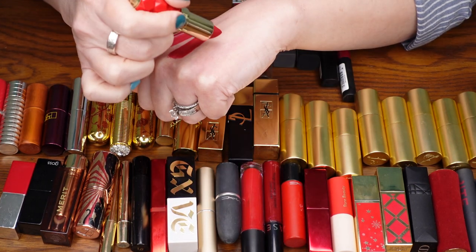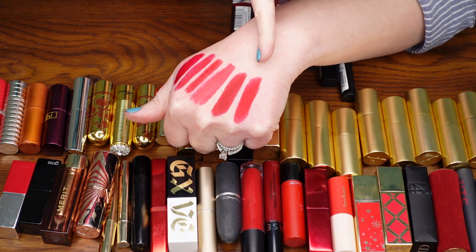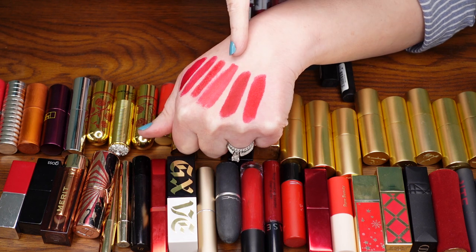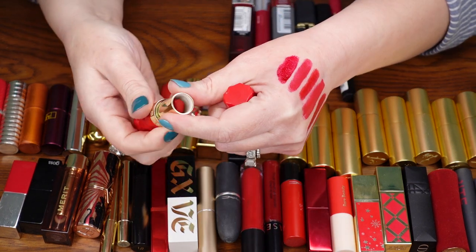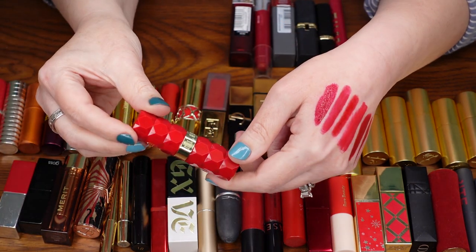This is one that they released for holiday. This one's called Fever. If I'm gonna keep one, I'm gonna keep Fever. And I know it doesn't look like there's a big difference, but in real life, this one's a little brighter. This one's a little deeper. I think I'm gonna keep Fever, but they're so similar. I'm gonna keep one and let the other one go.